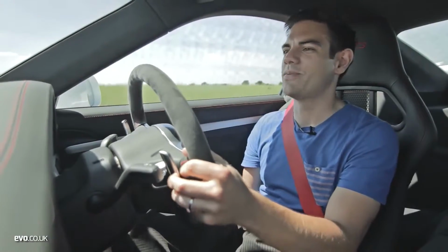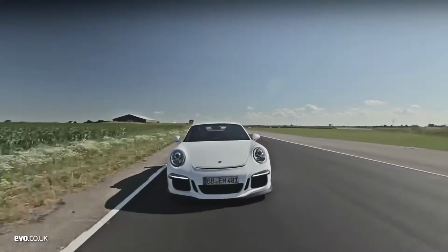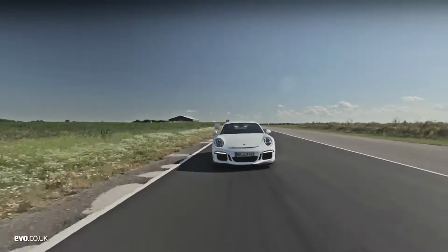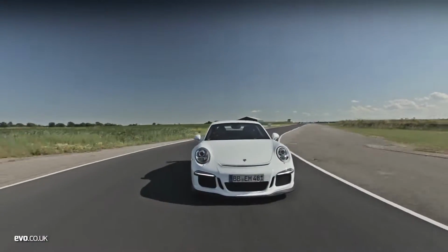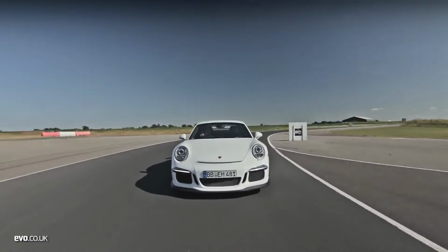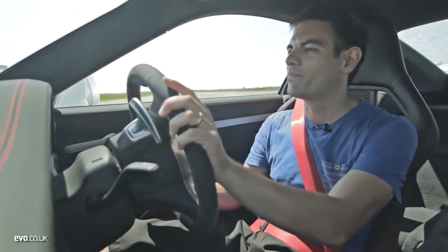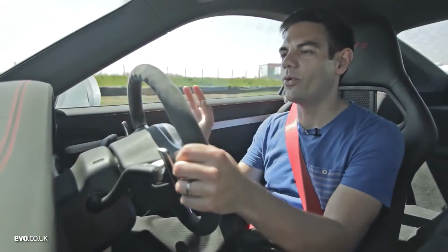From here, the big question to me is, has all this grip, all this control, all this dialing out of the rear engine feel actually detracted from this car in terms of a road car, how it feels on the road? Well, fortunately, we know a pretty epic road round here. We're going to go there right now, just see what this GT3 is all about on the road.